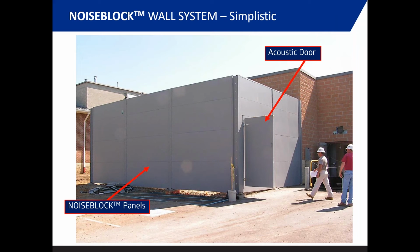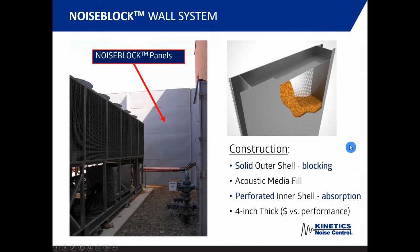The most simplistic design is when we can put up a simple noise block barrier wall system around an air-cooled chiller, maybe in new construction, and we can actually locate the wall a proper distance away from the air-cooled chiller. That's the most simplistic, and that often is what we can do.